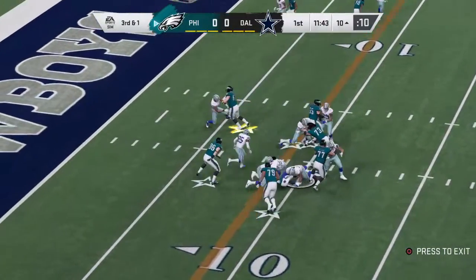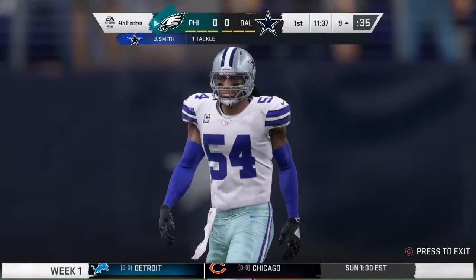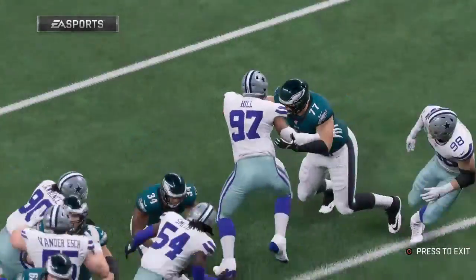They'll run it. Here's Montgomery. And he will be very close to a first down, but I see the closed fist of the referee, and that means 4th down. Give him a yard on the play, and he's definitely short. It'll be 4th down and a few inches.